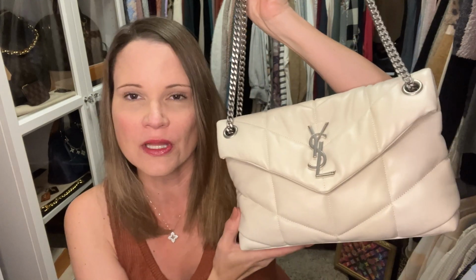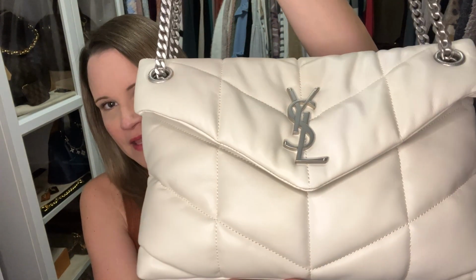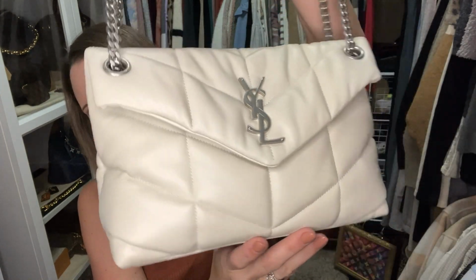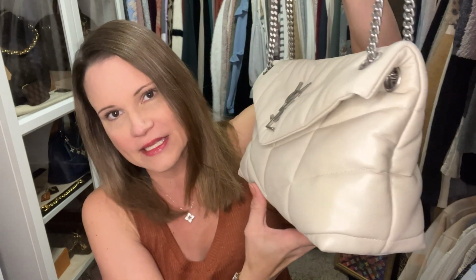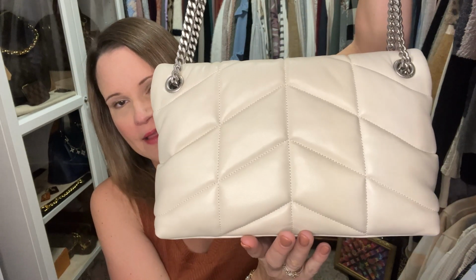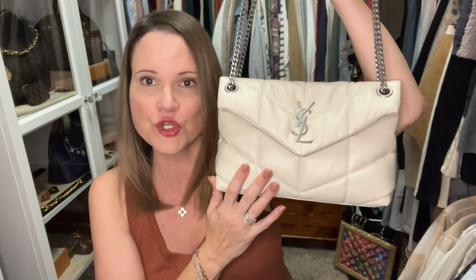The next small Lulu puffer I want to show you is this one. This is in the color Crema Soft with the antiqued silver hardware. The last bag had the antique bronze hardware. This bag is stunning. I would say that it is a grayish color of white.